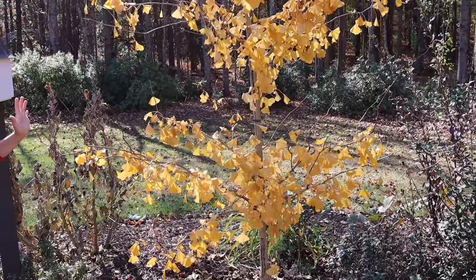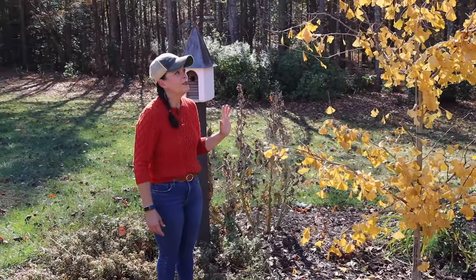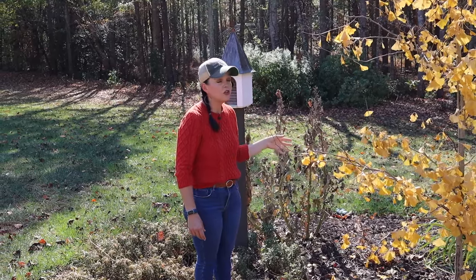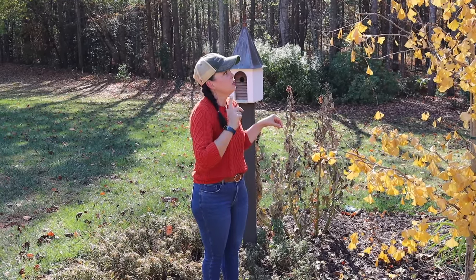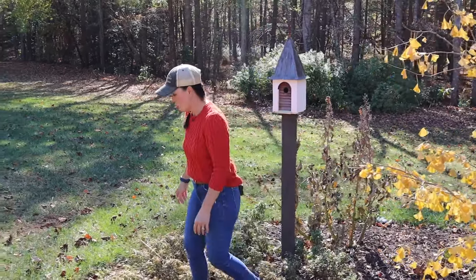Jerry doesn't know this, but I've already ordered another one to put in the signature garden, because this bright yellow fall foliage is just gorgeous. So if you ever have a chance to put in a ginkgo tree, choose a male one so that it doesn't drop seeds and it doesn't stink. Do it because, oh my gosh, the fall color on that thing is just gorgeous.